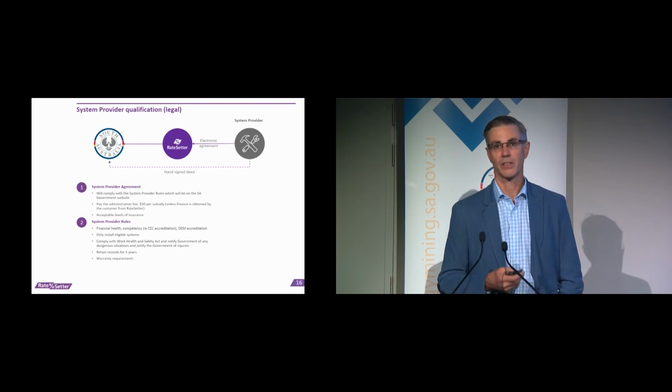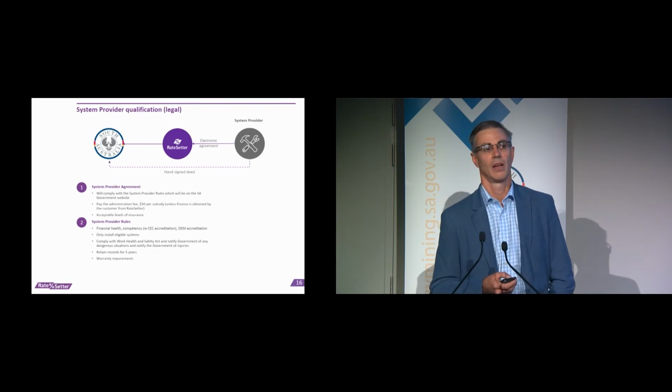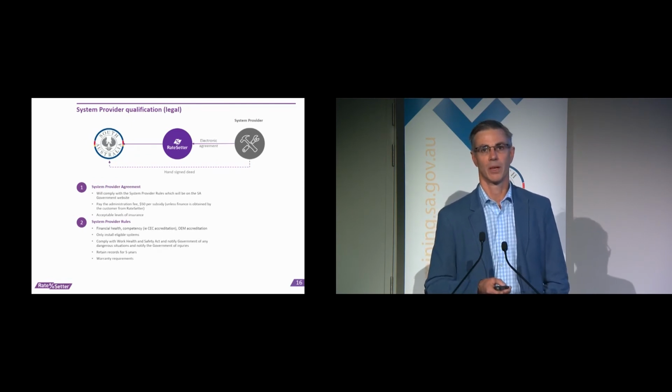It also says that for each subsidy that we are processing, RateSetter will receive a fee of $50, unless finance is included with the subsidy. So if financing is included, we waive the $50 fee.